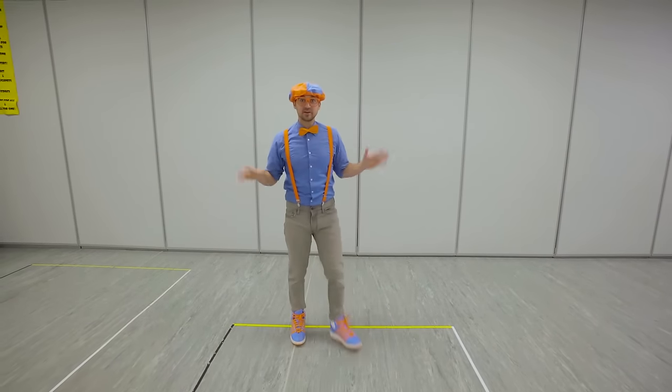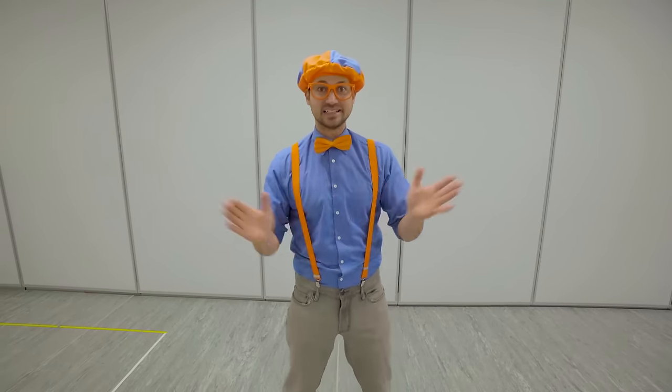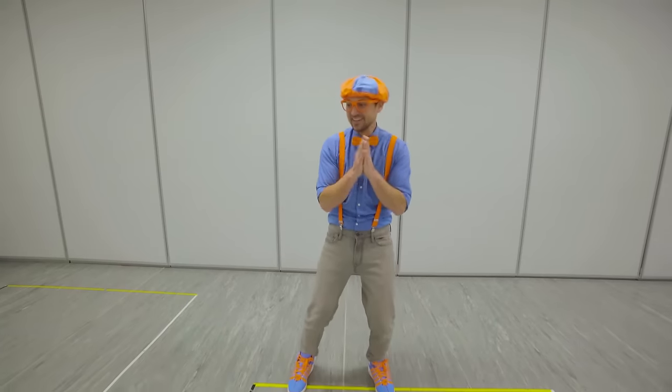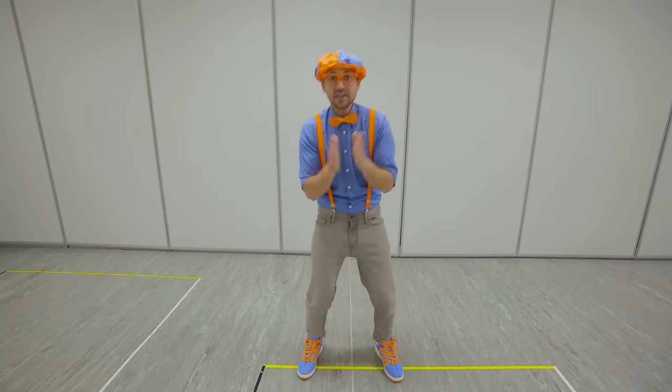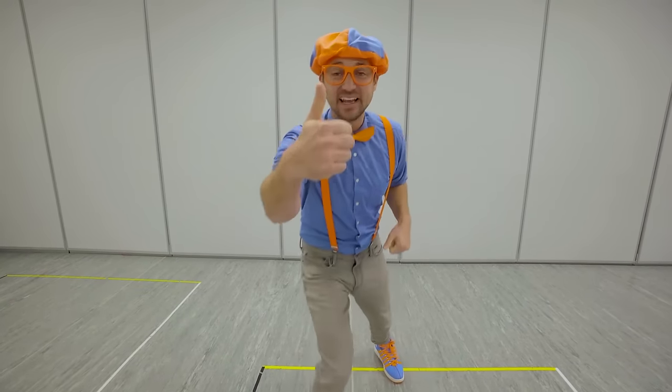Okay, the first thing about dancing is what's called rhythm. Yeah, every song has rhythm. It's basically the beat. Okay, so what we're gonna do is I'm gonna clap my hands. And then you clap your hands with me at the same time, okay? Ready? Good job! Yeah! You feel this? Yeah! This is rhythm! Yeah! We did it! Good job!